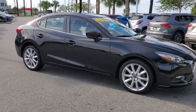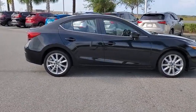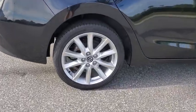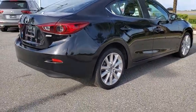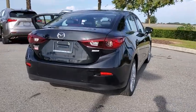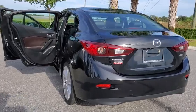Stop by and take a look at the 2017 Mazda 3. A 2010 Car and Driver's 10 Best Award winner, the Mazda 3 meets your vehicle wants and needs. Powerful and economical, technologically savvy, and boasting top safety features, the Mazda 3 is the total package. This vehicle has less than 65,000 miles.